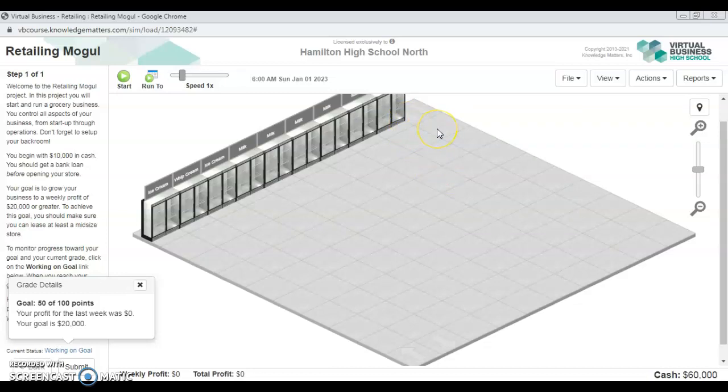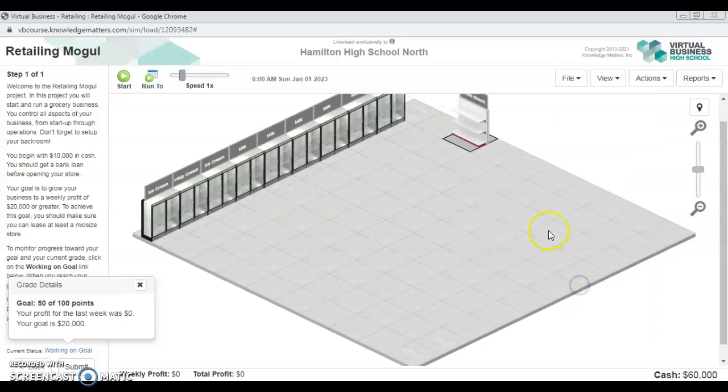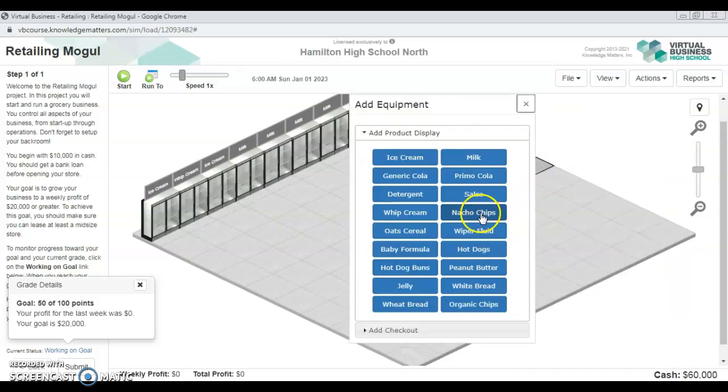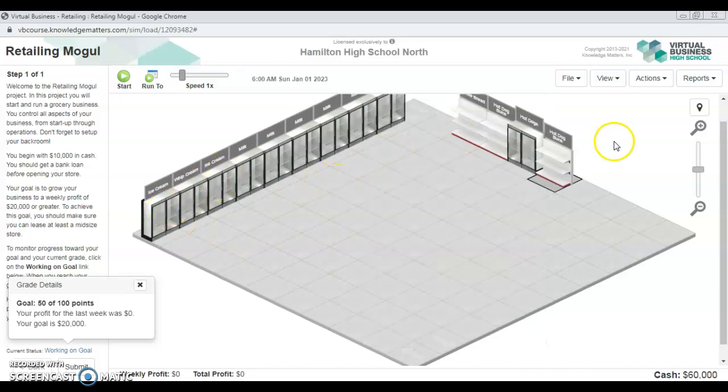Then we're going to skip a space over here, and we're going to do this wall. We're going to start off with white bread. I think it's white. Yep. White bread. Where is it? Here. And then we're going to put hot dog buns. Hot dogs. More hot dog buns. So they kind of did the same thing with the whipped cream and the ice cream.